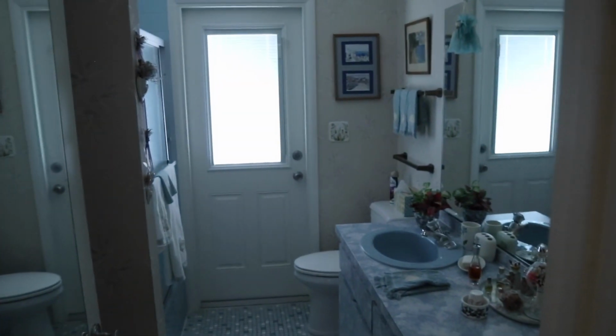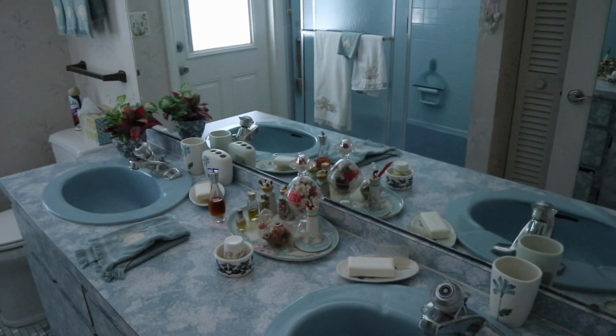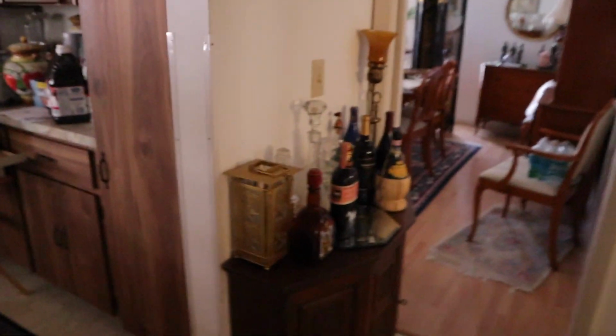This is a very blue bathroom. And it looks like there's some perfume, probably just some personal care stuff I'm imagining in here. Oh yes, quite a bit in fact. All right, and what else do we have? Not a whole lot. It looks like they cleaned that out pretty well.